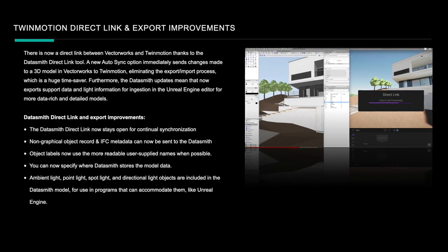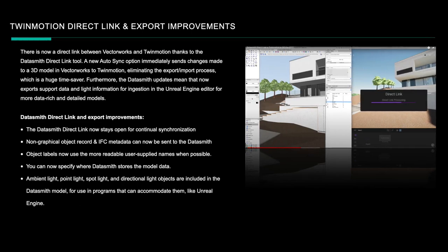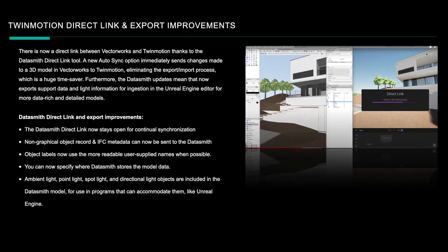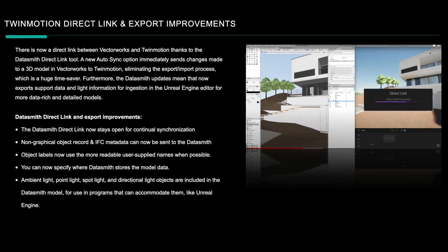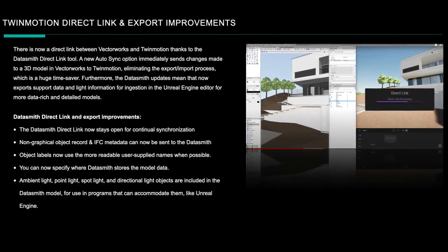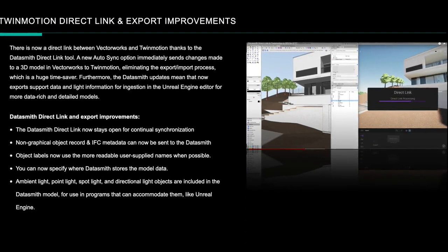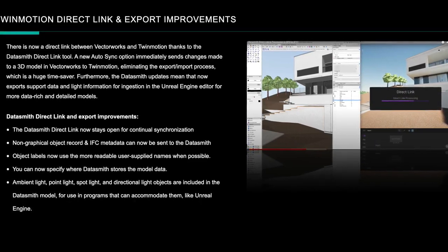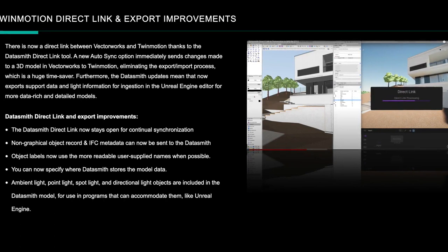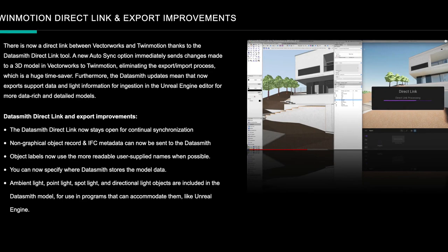The Twinmotion Datasmith Direct Link can actually now export record data and IFC metadata. Now this doesn't come across to Unreal Engine, but not currently in Twinmotion yet, but it will be supported, I'm sure, in the future. We can also specify where we want to store the direct links. So that's a real benefit in that you can choose a custom path on your server or Dropbox, for example. And finally, ambient point lights and spotlights will be exported in the Datasmith so that programs like Unreal Engine currently does support those, but hopefully Twinmotion will shortly in the future too.